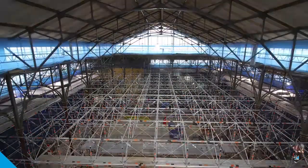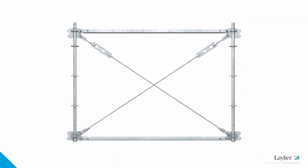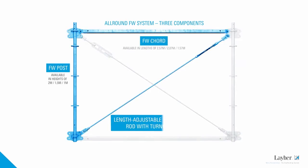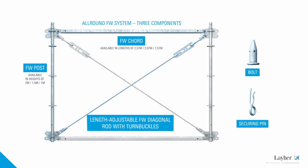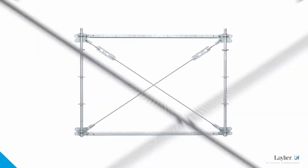The all-round FW system is a modular framework which is completely integrated into Layher's all-round system dimensions. This framework structure comprises just 3 additional components: a post, a cord, and a length-adjustable diagonal rod. These are assembled by hand and connected with bolts and securing pins. All other parts, such as ledges, decks and guardrails, are standard all-round components.